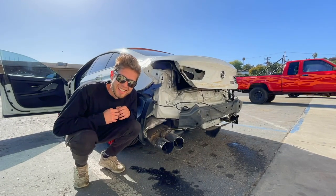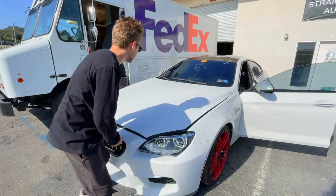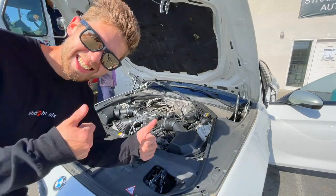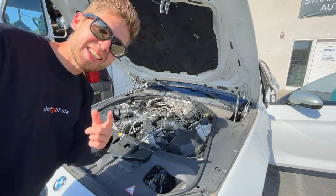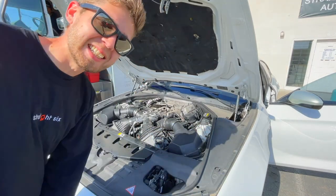How was it? Do you want to hear it from under the hood? Let's go. The engine is good, everything running, everything in pristine condition.